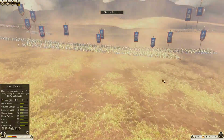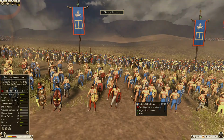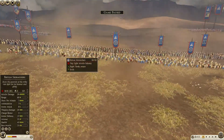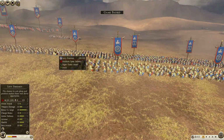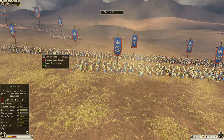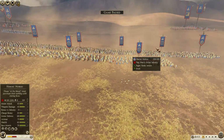And this is the Iceni. I love the looks of these guys. Half naked. Britain skirmishers up front. Yeah, all Britain skirmishers, very light missile infantry there. You got some medium spear infantry behind there. Heroic nobles and free. Okay, so freemen on the flanks, and nobles in the middle.